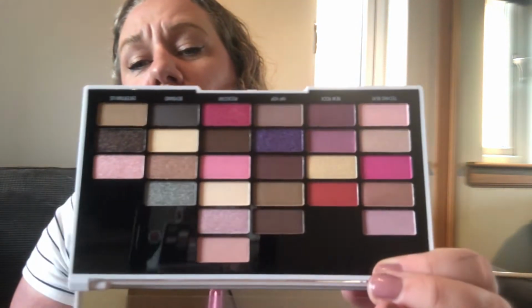So this next one is the I Heart Revolution. Now that's what I call makeup, and it's the 90s. This has not been played with at all. So I need to decide whether I want to play with this or whether I want to pass it on, because it's so new. I could pass that on. So I'll keep that in my maybe pile.